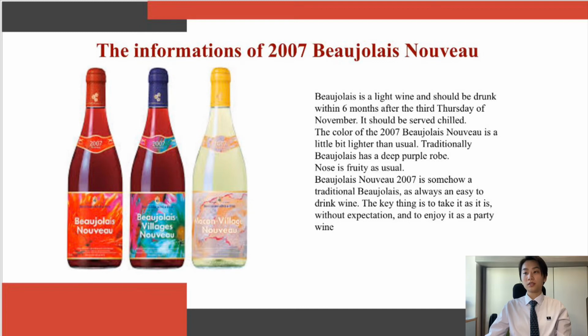The nose is fruity as usual. Beaujolais Nouveau 2007 is somehow a traditional Beaujolais. As always, an easy-to-drink wine. The key thing is to take it as it is, without expectations, and to enjoy it as a party wine.